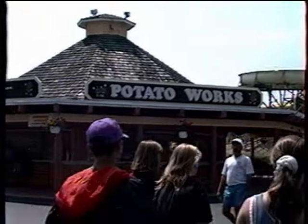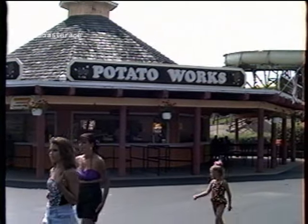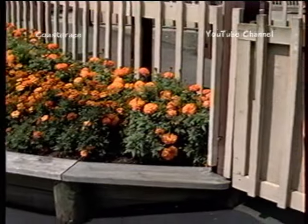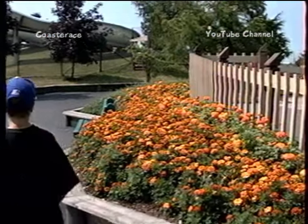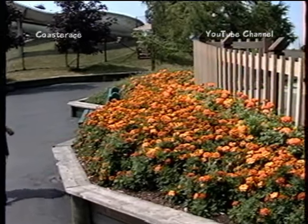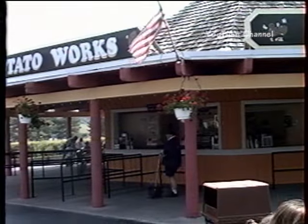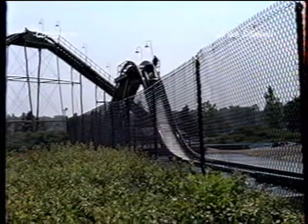Place Potato Works, nothing but potatoes. They have eateries. I still can't get over how many places they have to eat here. You exit off a ride or something, and there are beautiful flowers, and you can sit right there on these benches. It's a very pretty park. Even at that potato place I just showed you there, there are hanging baskets of flowers. This is really nice.